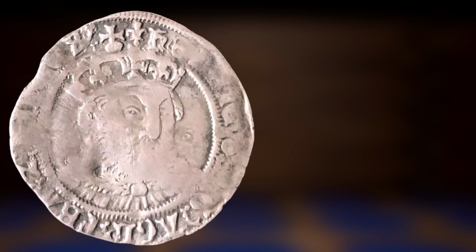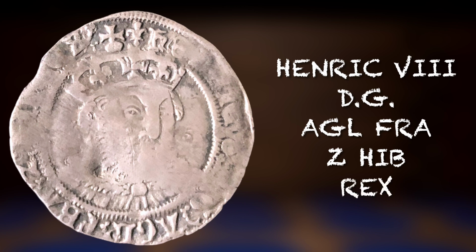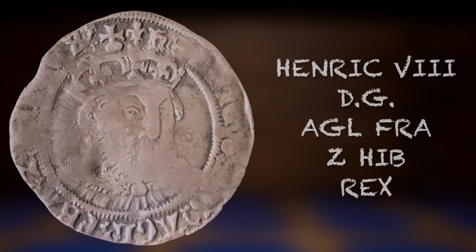So next we will look at the legends and the shield design on Henry's coins, starting on the obverse. The legend begins at the right of the mint mark and translates to Henry VIII, by the grace of God, King of England, France and Ireland. His later issue of coins have the addition of HIB in the legend, meaning Ireland, when Henry was given the title of King of Ireland in 1541, but more on that in the next part.